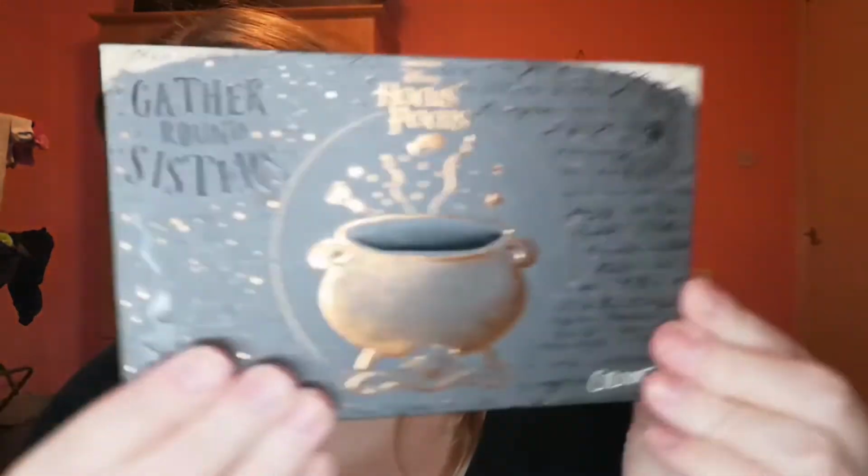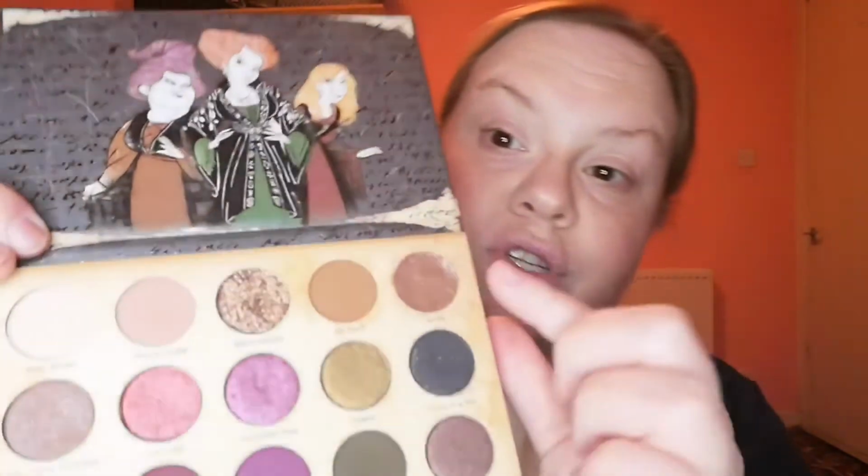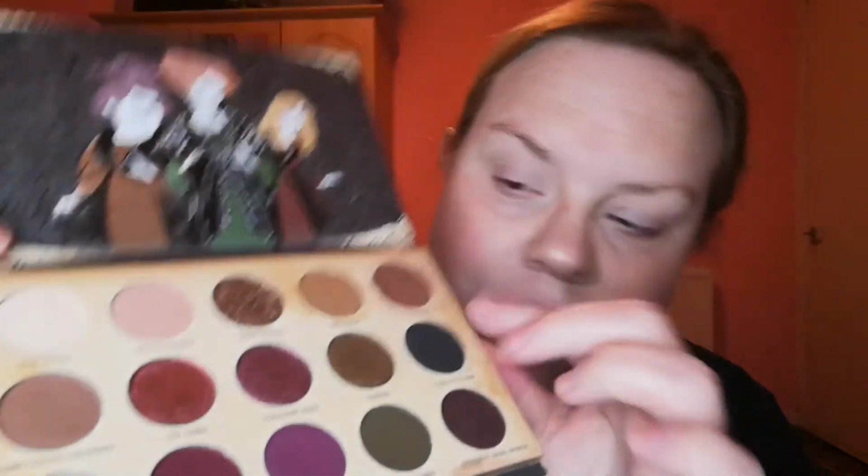So in tonight's video, I'm carrying on with using makeup that is new to me, that I got in December for either my birthday or my Christmas. So tonight I'm going to be using this absolutely gorgeous palette by Colourpop and Hocus Pocus. This is the Gather Round Sisters, and I was sent this for my birthday by my amazing friend Laura. So this is what it looks like. Unfortunately, I had to press this one in because it had got a bit smashed in transit.